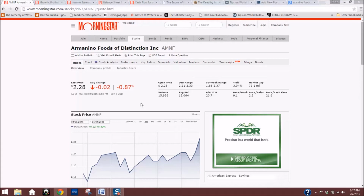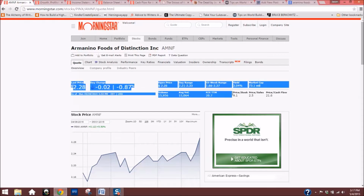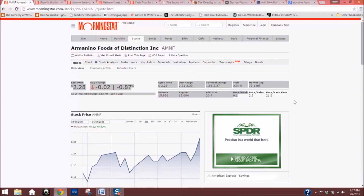Alright, so the first thing I do, get all my tabs open up at Morningstar, Armanino Foods, of distinction, stock ticker AMNF. Alright, first thing I look at is market cap, to see what size the company is, yield, to see if it pays a dividend, and price to book on this page.